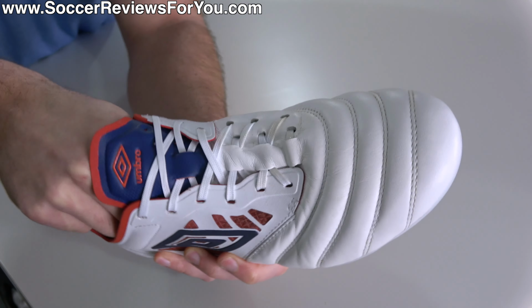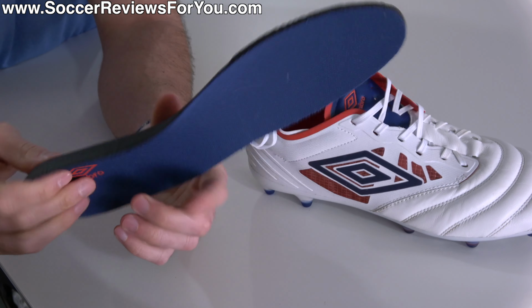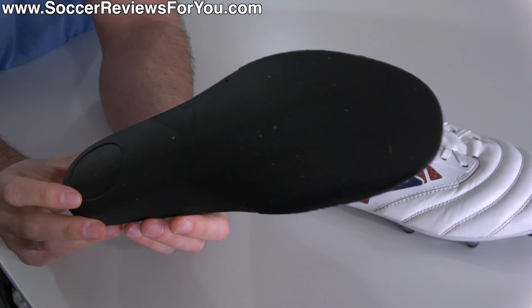And then the insole, fully removable. I'll give you guys a quick look at that. It features a pretty standard mesh liner on the surface, and it's made from a pretty standard feeling black foam. Nothing really crazy here, especially for 250 bucks.